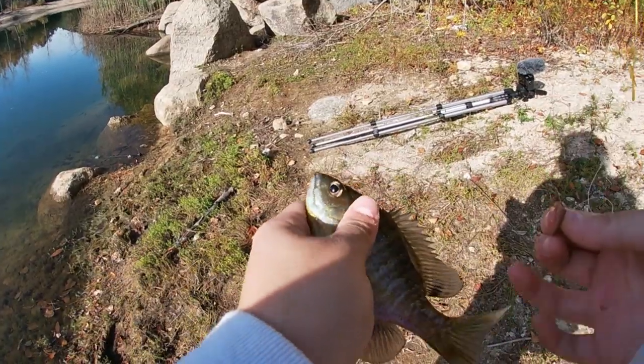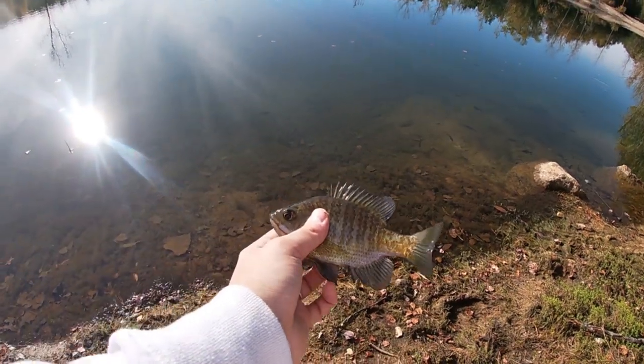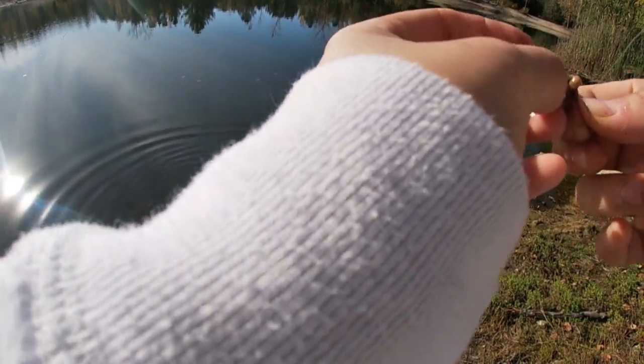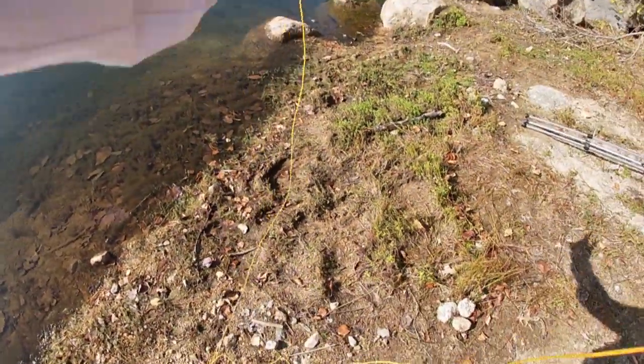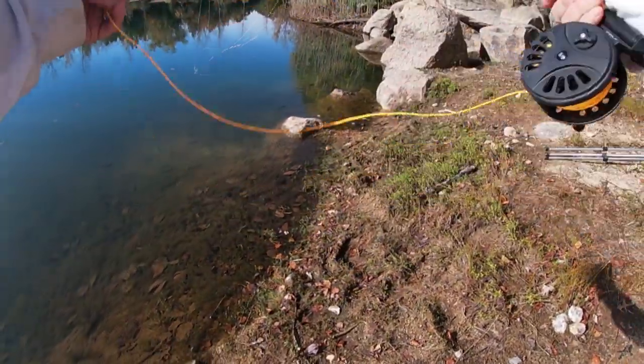Wow, this hook's really in you. Just a little bluegill. But hey, I don't care. I have a feeling we're gonna get a lot more, so this is definitely gonna get me a lot of practice in. Hell yeah. First fly fish ever? I think so. I call that a success.